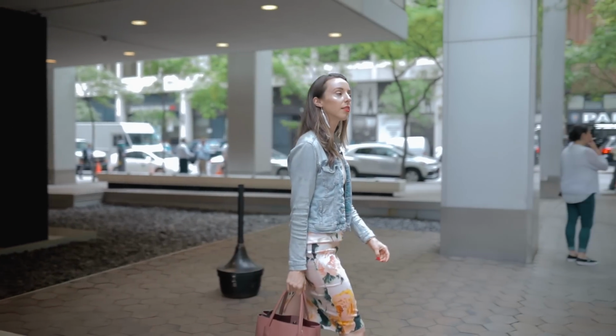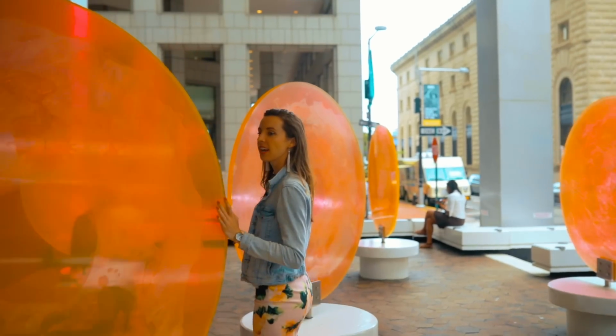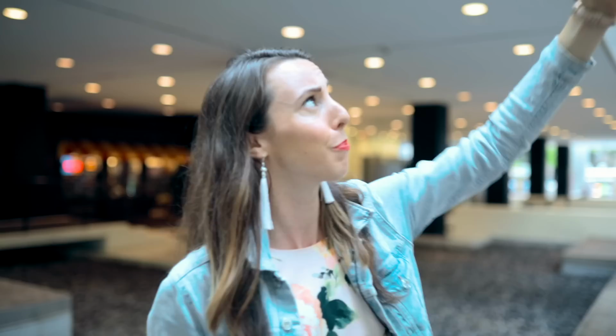Unfortunately, there's no way to view the plane itself from the public. You really have to break into one of these office buildings or something to do that, but still it's really cool and something that you would never expect when you're in New York City.